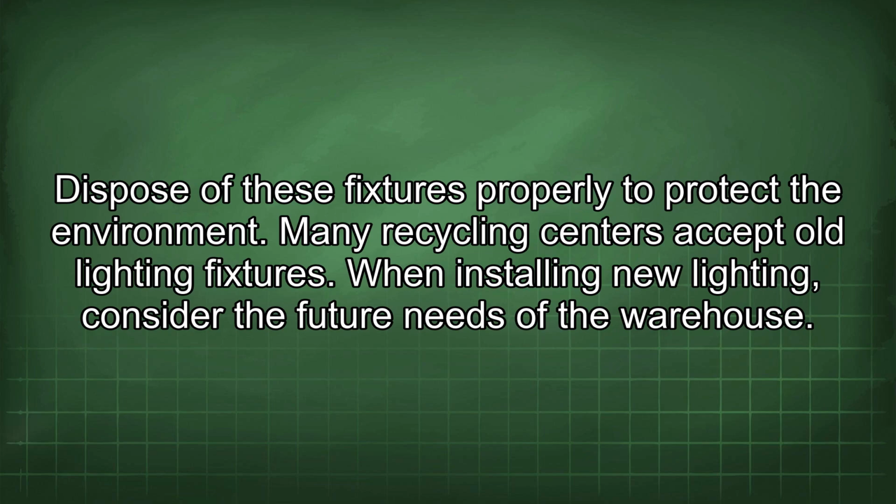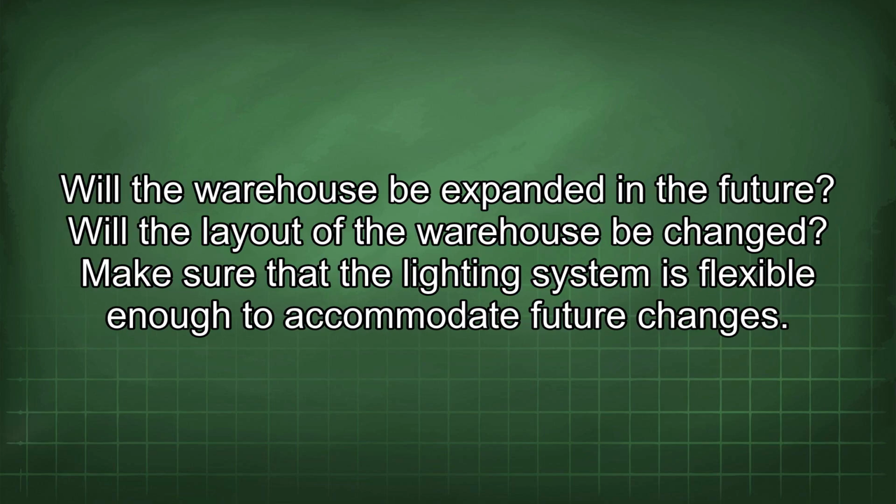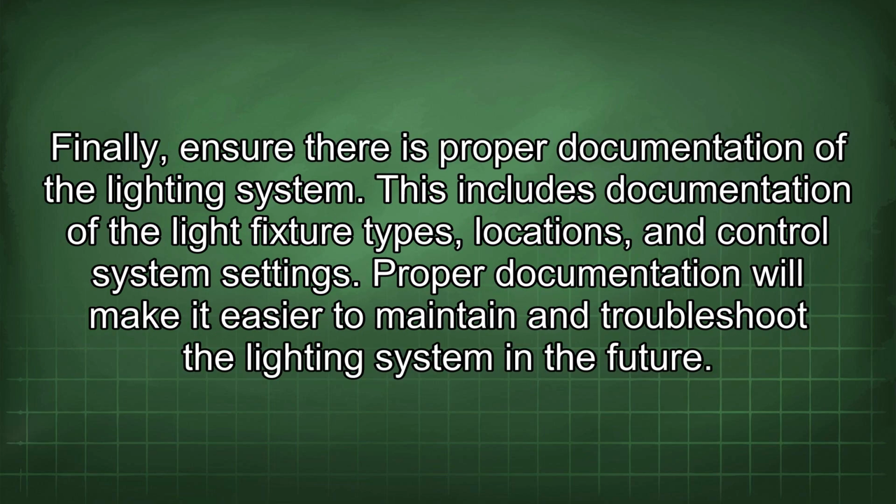When installing new lighting, consider the future needs of the warehouse. Will the warehouse be expanded in the future? Will the layout of the warehouse be changed? Make sure that the lighting system is flexible enough to accommodate future changes. Finally, ensure there is proper documentation of the lighting system. This includes documentation of the light fixture types, locations, and control system settings. Proper documentation will make it easier to maintain and troubleshoot the lighting system in the future.